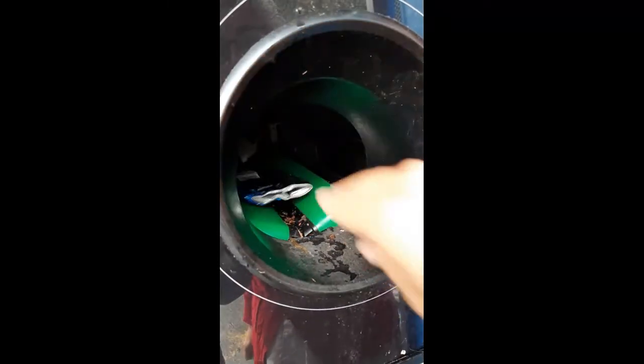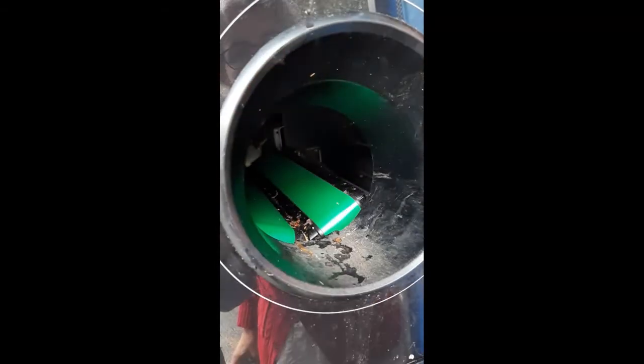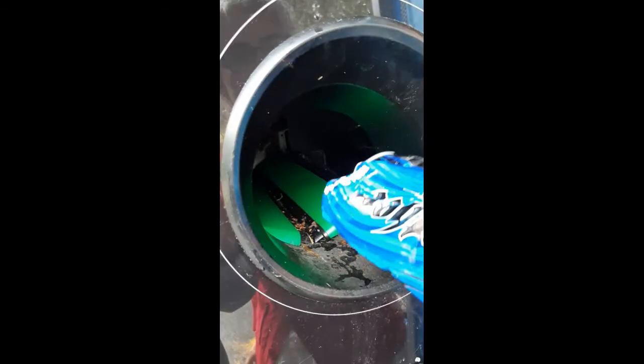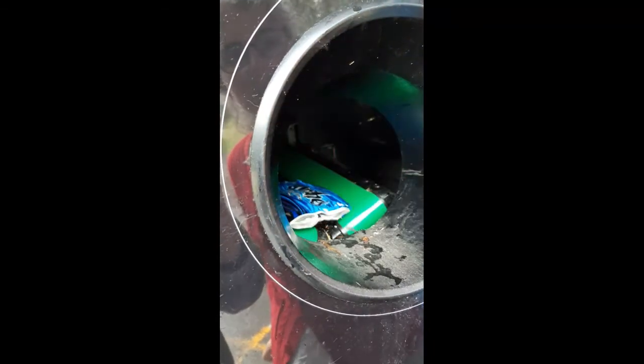Oops. Okay, here we go. I don't think it likes it. Maybe try the other way around. Okay, maybe upside down. Maybe the other way. Maybe if it curls around a little bit. Doesn't really want to curl.